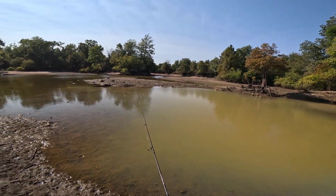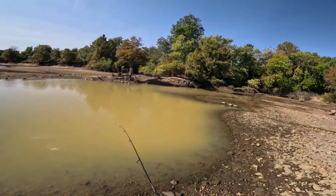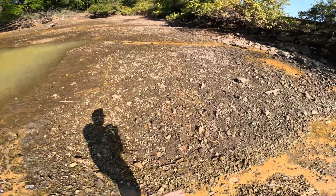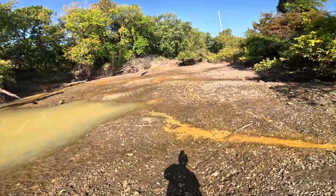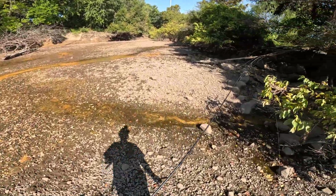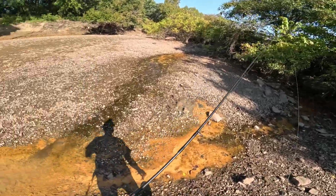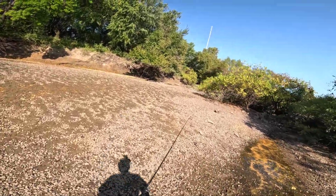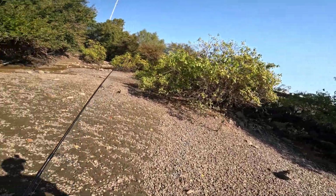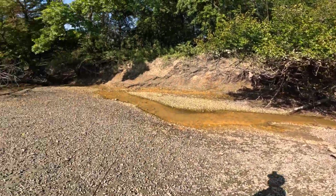I think that's a stick. I don't think it was a gar. Yeah, definitely a stick. All right. Looks like there's a bit of a little channel over there. I'm gonna go see if there's any water in it. But if not, that may just do it for this spot. Not a lot happened. It was definitely neat. Oh yeah, looks empty to me. Yeah, that's pretty empty.